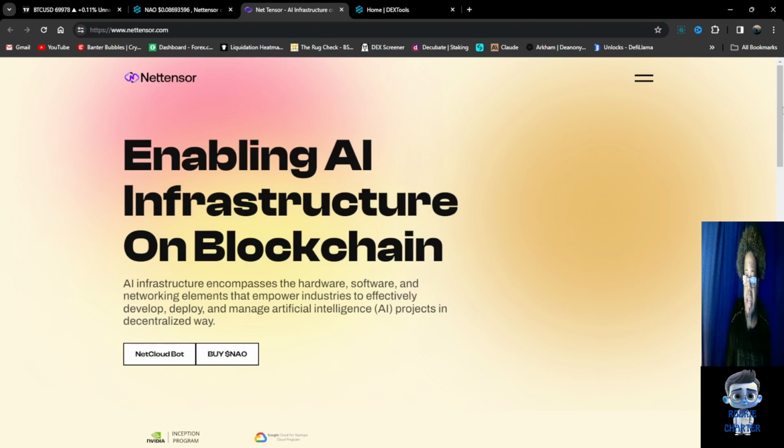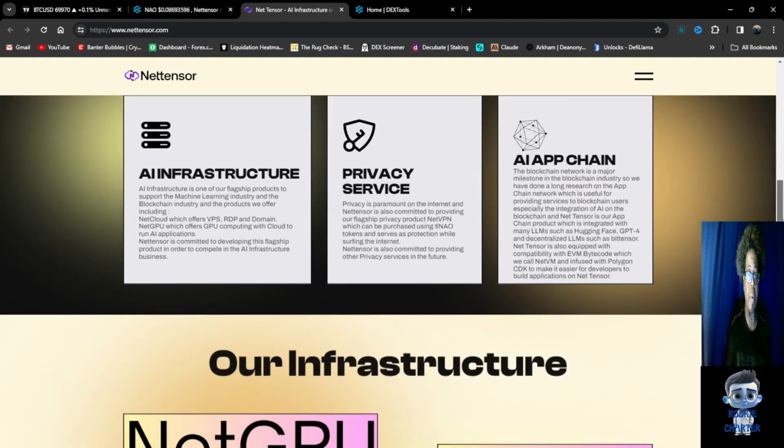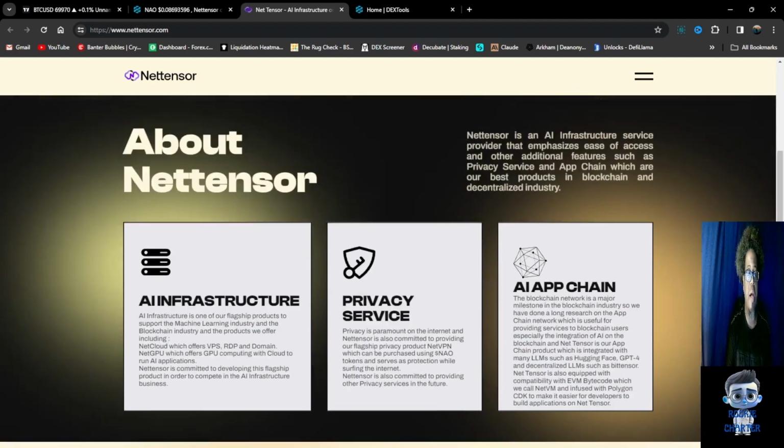This is going to be their website, enabling AI infrastructure on blockchain. AI infrastructure encompasses the hardware, software, and networking elements that empower industries to effectively develop, deploy, and manage artificial intelligence projects in a decentralized way. Okay, so you guys can come and check this out on your own to get all the information on the project and all that good stuff.